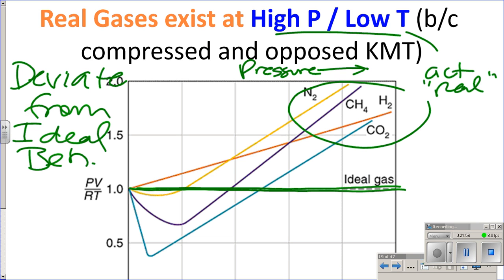They're not as close to the line, so they're deviating from ideal gas behavior. They're more real gas-like than ideal gas-like. Okay, so that's all we have to talk about for ideal gases. Now we can do calculations. Basically, the kinetic molecular theory supports our thoughts on how gases normally act under ideal conditions, and we can calculate with it.